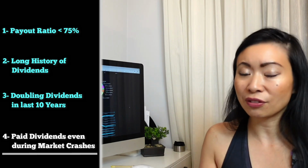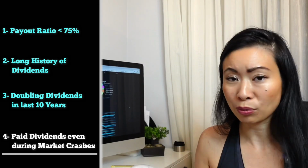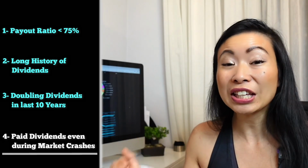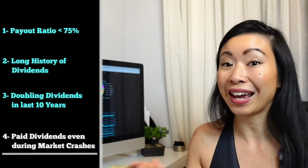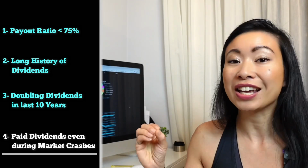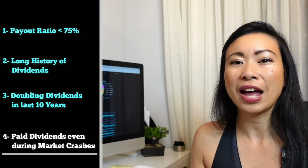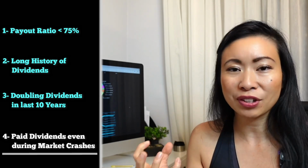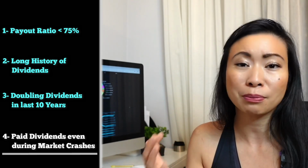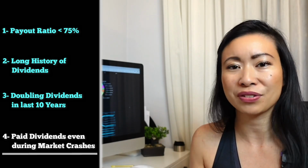Now, the next criteria is a must. Please, if you're looking for dividend paying stocks or dividend growth stocks, be sure to check that they've been paying their dividends even when the market is tanking. Like if the market is just horrible and they still pay out their dividends, it just shows the resilience and the importance of those dividends, even when markets are bad or even when times are bad. It just shows how robust that company is.